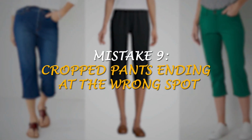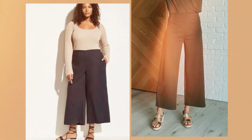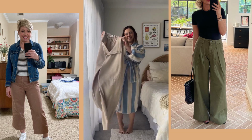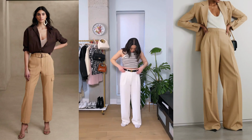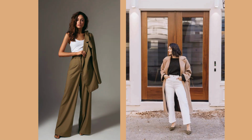Mistake 9. Cropped pants ending at the wrong spot. Cropped pants that end at the widest part of your calf can make your legs look shorter and stumpy. This happens because it draws attention to the widest area, breaking the leg line. Choose pants that hit just above the ankle or opt for full-length trousers. This creates a clean, uninterrupted line that makes your legs appear longer.